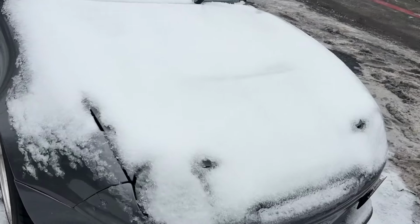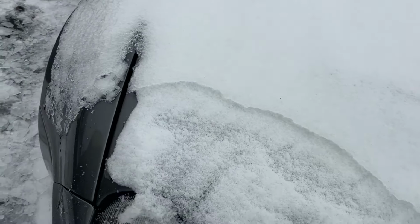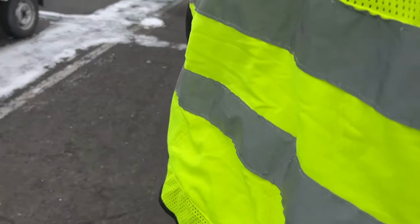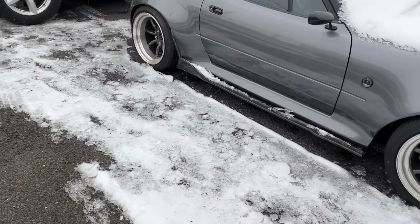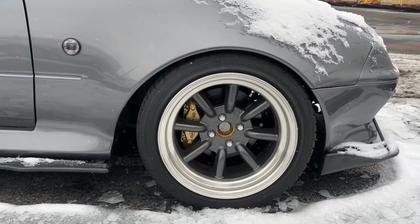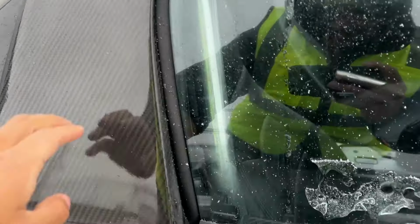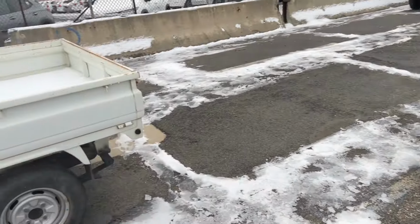I don't want to do too much, but it doesn't even have pop-ups. That's pretty crazy. And yeah, the brakes are crazy. Mazda ski one. Wow, look at that. I don't know if this is real carbon fiber, but that's sick. Look at that. Good old Eunos Roadster.